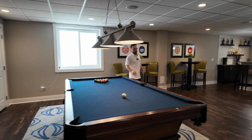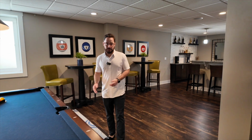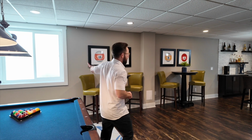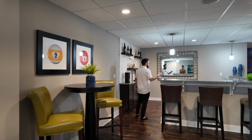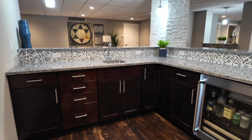If you really wanted to, you could wall this off and make an additional bedroom downstairs. So this could be a fifth bedroom if that fit your family's needs. There's technically four bedrooms up. It would have to be where the egress window is. And this flows over into, again, a fun basement. Granite countertops here, nice cabinetry throughout. You have your wine refrigerator. Love the layout of this basement.